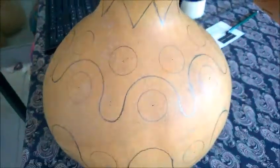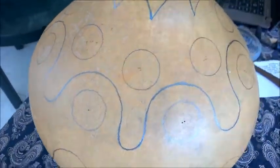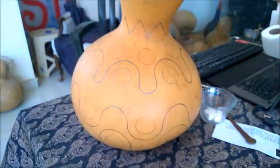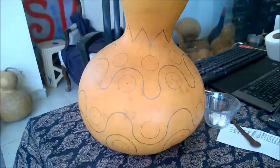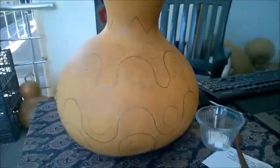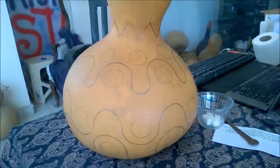Our baby is actually, she's always quiet, but she had some injections yesterday. We think that's why she's a little bit uncomfortable. But here we are. The sketching is complete.